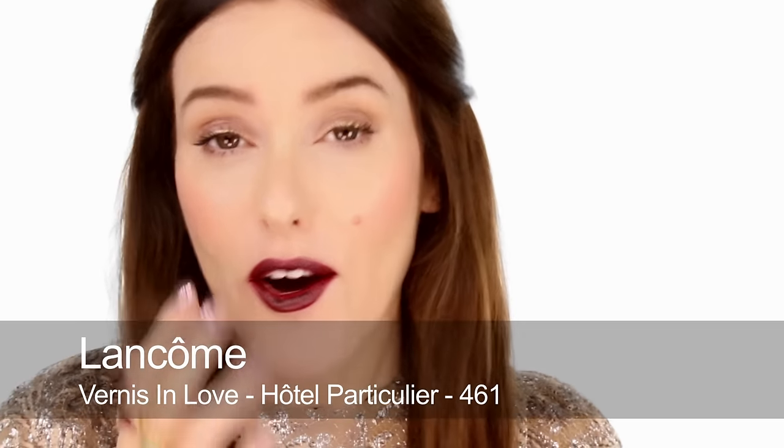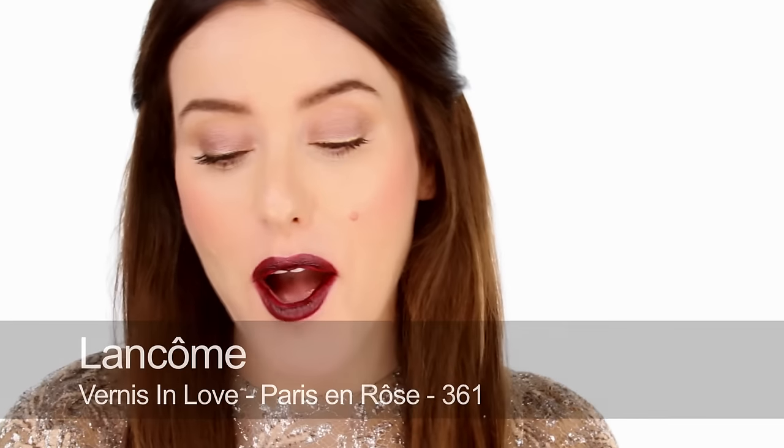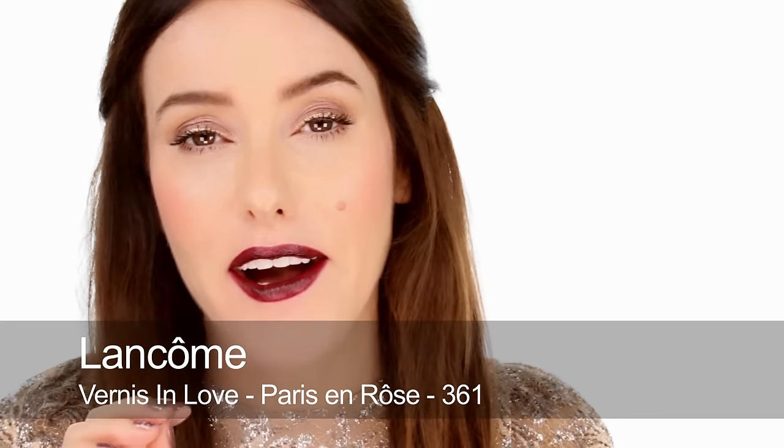Then on my own nails, I'm wearing the Lancome Holiday Collection. Here I go, plugging my own designs again. The dark shade underneath is Hotel Particulier, and then the rose-coloured glitter on top is Paris on Rose.